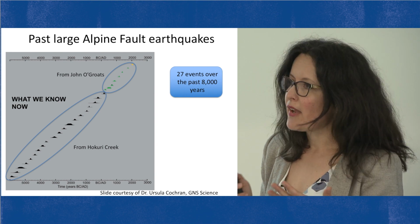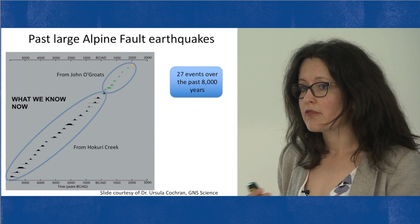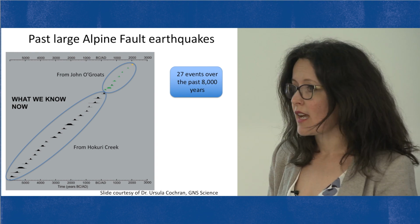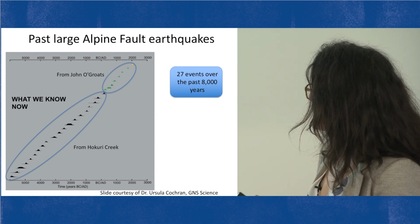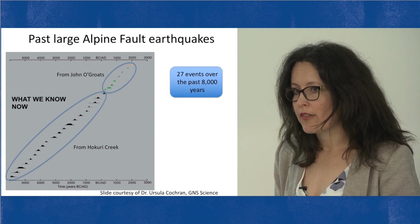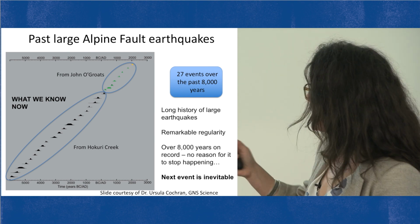And I can't tell you how incredibly unique and amazing this data set is. For faults and earthquakes around the world, it's very rare to find evidence like this. This work has been published in Science. It's really top quality science that we've been doing in New Zealand. And what it tells us is that we have a long history of earthquakes happening on the Alpine Fault. They happen remarkably regularly, going back in time. There aren't many gaps in between.